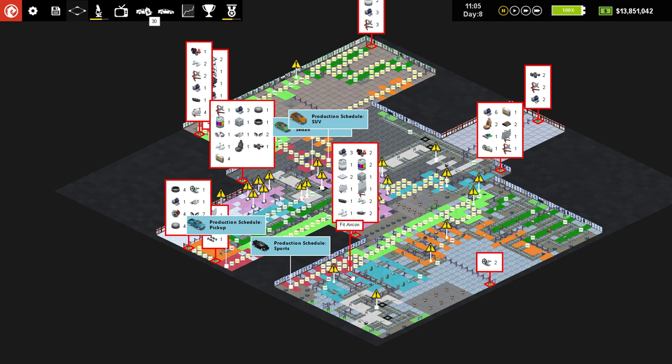And then we have our sports car assembly line, which makes sports cars, sports car cabriolets, as well as sports car electric cabriolets. That goes up here and through all of this and gets sold at one of these two spots right here. Compact cars also get made over here. Forgot to say that.